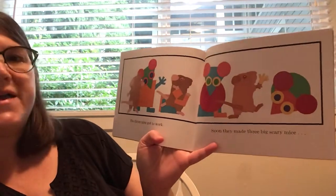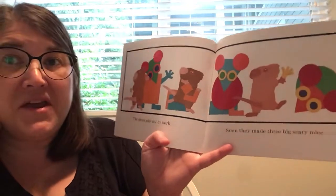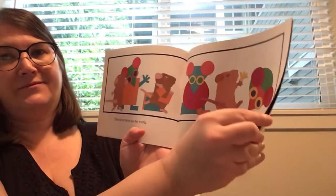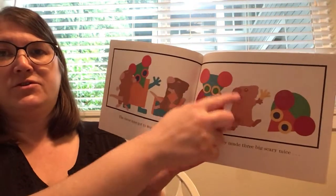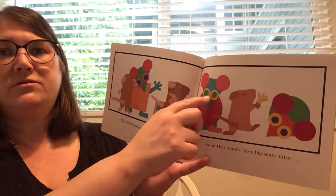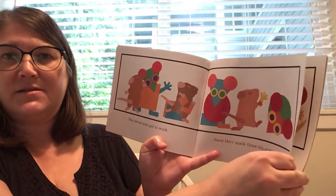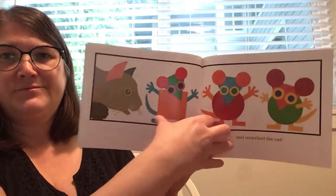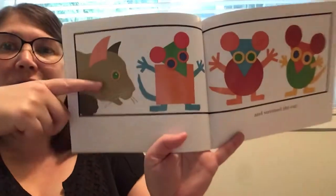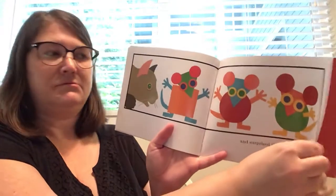The clever mice got to work. Soon they made 3 big, scary mice. It looks like they used circles and triangles and more circles and some rectangles to make the mice. And surprised the cat. Oh, the cat does look surprised.